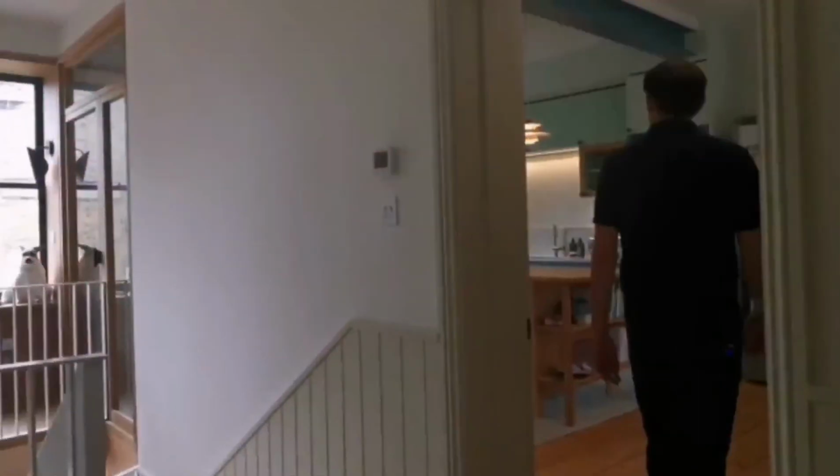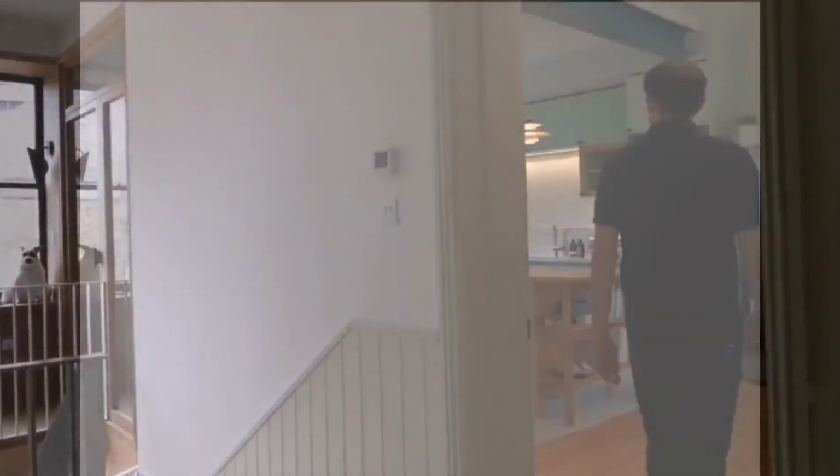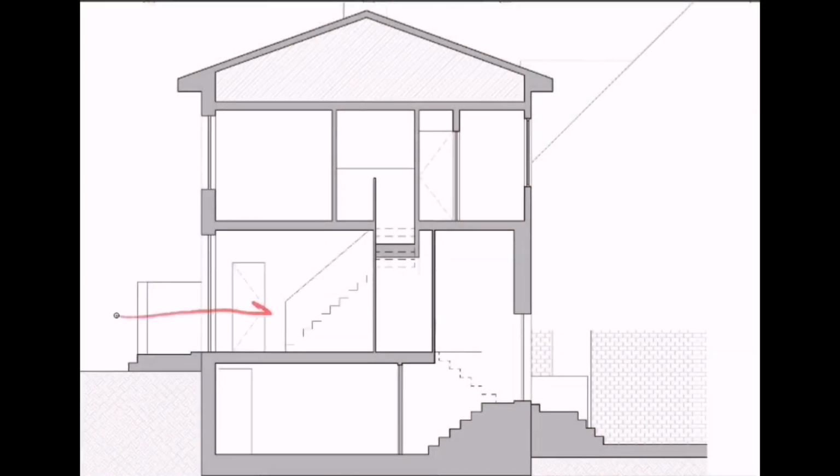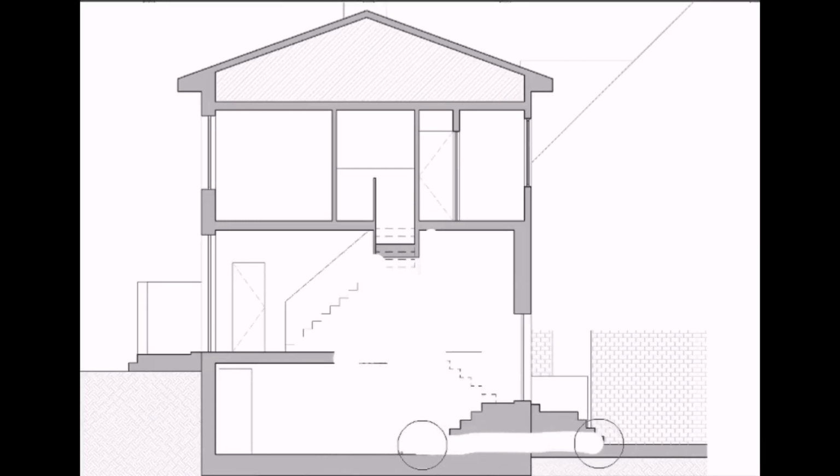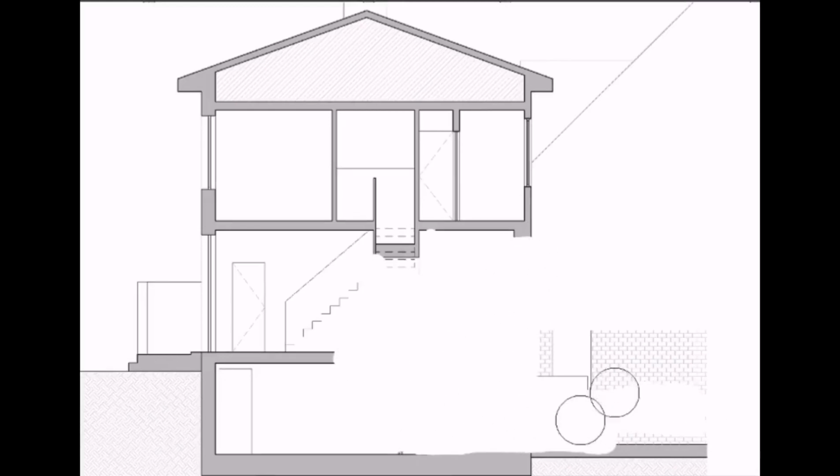Before I go into the kitchen, I thought it's good to just recap on what we're doing with the entranceway in section. So here we are coming into the front door on the first floor, and the first thing we decided to do was to remove the walls and the floor to create a big double height space when you first come in. We took out most of the back wall of the property onto the garden.